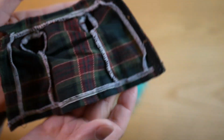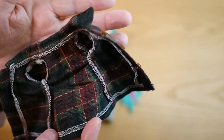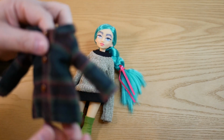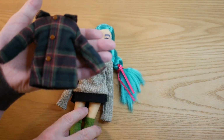The sleeves are very long on her jumper, but if we move that out of the way, we can have a quick look here. So obviously there are all the finished edges inside. They've all been overlocked or serged. There are no raw edges on the outside of the coat either.